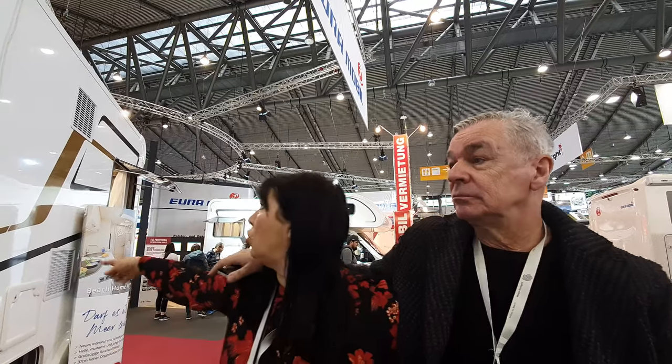But there are only two sleeping places anyway. Yeah, maybe you could turn the seating area into a sleeping place too. Yes, you could make some extra space. But then it gets a bit tight. The shower was the only thing I didn't find so good. But I would make an outside shower.